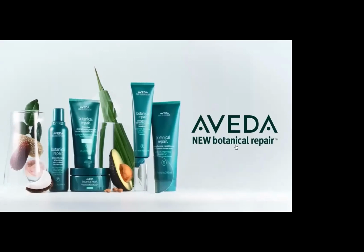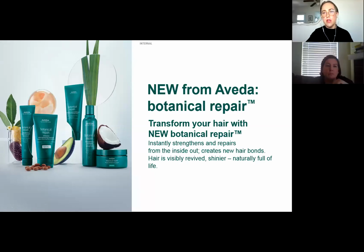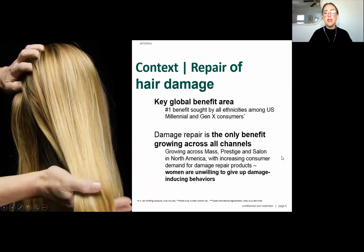Love it. Still gives me the chills when I watch it. Just super cool. And one of the things I wanted to speak to with the mission is this synthetic versus plant-based technology, which is a huge point of difference for us with this launch as well. So here's what's coming new, Botanical Repair, and I want you guys to feel confident going through this and getting all the information that we need on it, and feel free to chime in and ask questions at any point as well.